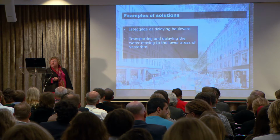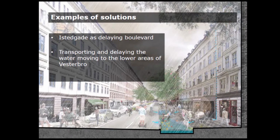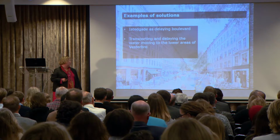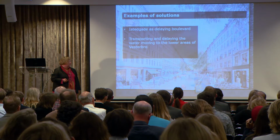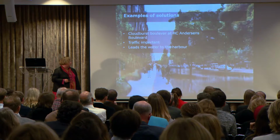This is an example of the flooded street I showed you before, changed into a boulevard for delaying water, where you can again have a lot of urban life and use the green area for recreative purposes when it's not raining, but transporting and delaying water as it passes through the district when it's raining.